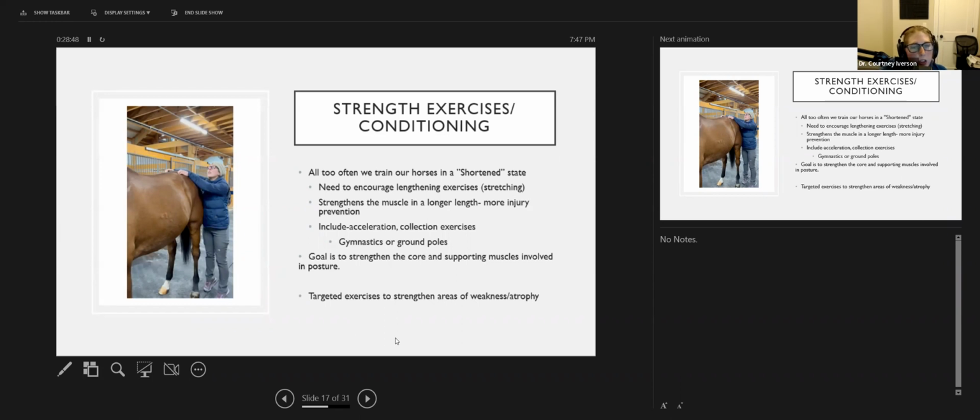Another thing that's very easy to include, I think a lot of times we get focused on encouraging our horses to train in a shortened or collected state. We need to start encouraging lengthening exercises, which I think you guys as a group tend to do very well. I think we as hunter jumpers tend to not do that very well. So including acceleration and collection exercises, gymnastics or ground poles, those are all important. Cross training essentially is very helpful for these horses.